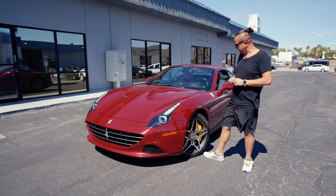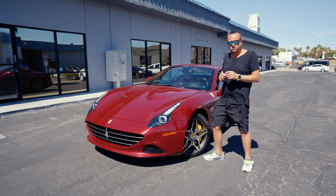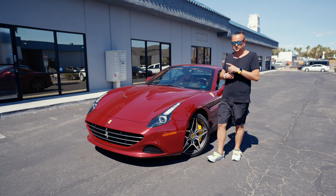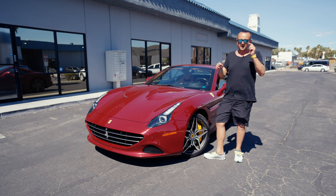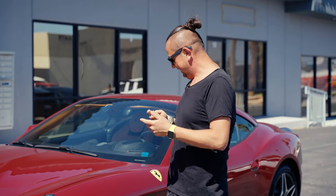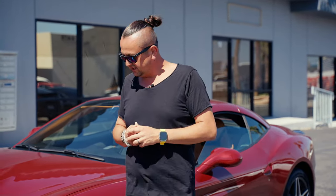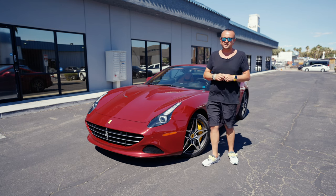This beautiful 2015 Ferrari California T has quite a huge history. Basically, this car was sold brand new in Texas in 2015, and after that it went to California, then to Florida, then back to California, and now to Las Vegas, Nevada. So let's see what's happened with this car over those 8 years of life, and if it's still kind of an exotic car.